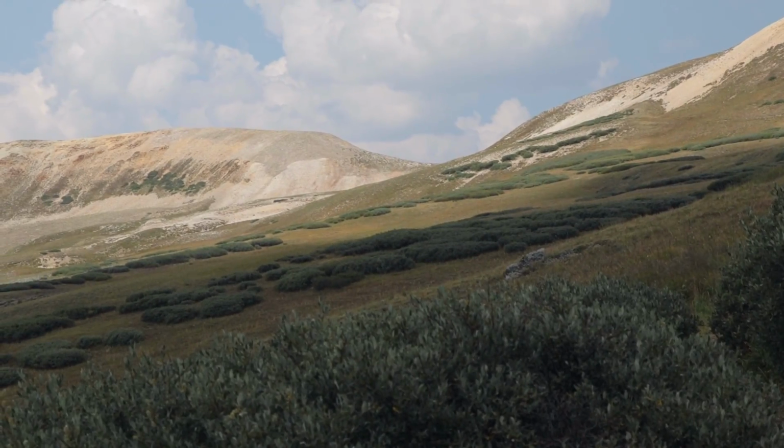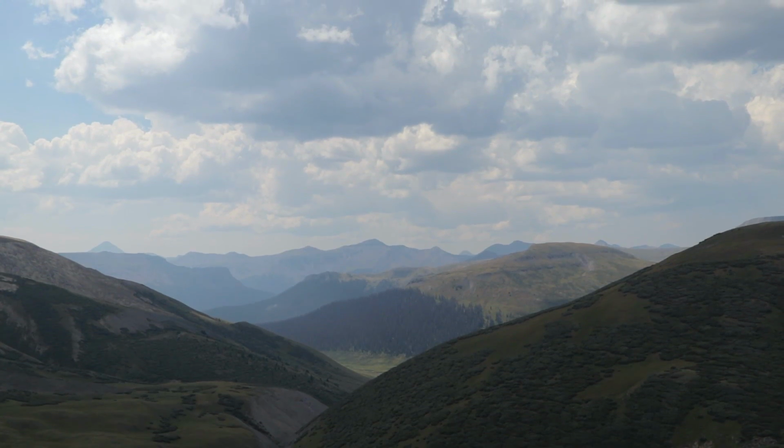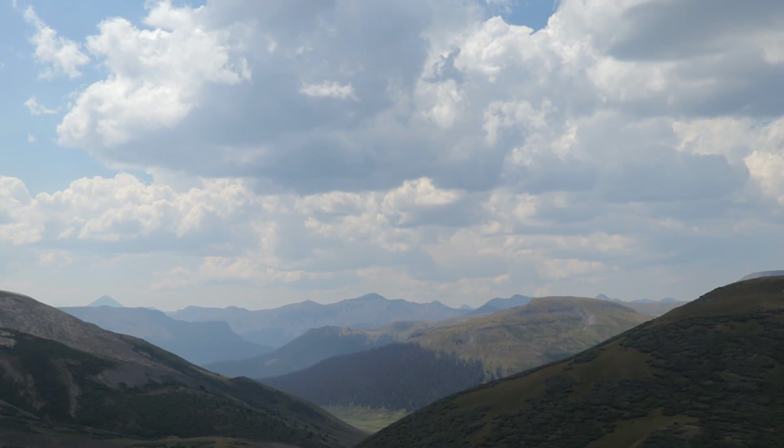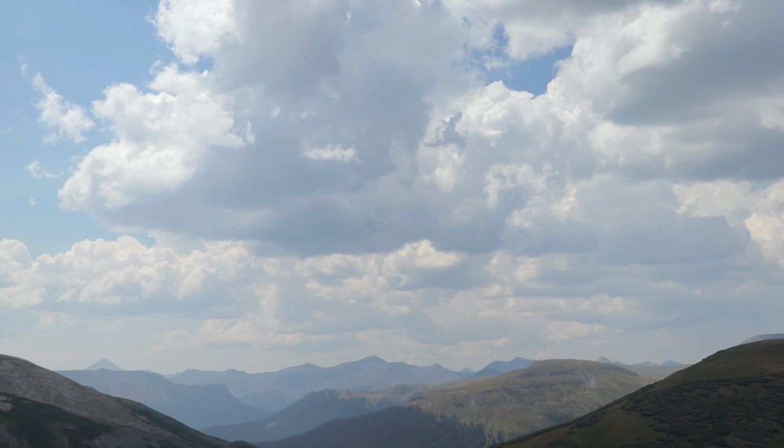That pass right there is our next pass, and that is also on the Continental Divide. Well, it looks like we're going to get our usual San Juan afternoon thunderstorms. It's about 11:30 now. Should have them about an hour, hour and a half.